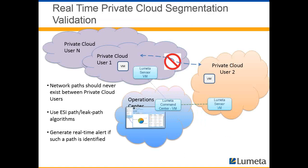Another use case for ESI is shown here, which is real-time private cloud segmentation validation. This is a useful one for service providers who might be delivering private cloud services to other enterprises, and where, based on SLA, the service provider is guaranteeing that there's never a way for a private cloud instance to be able to communicate with a different company's private cloud instance. And if that ever happens, you want to ring the alarm bell at the operations center to identify and lock down and remove that violation.